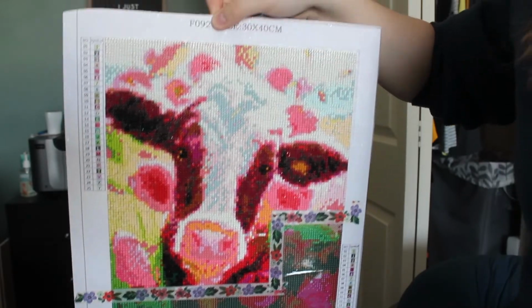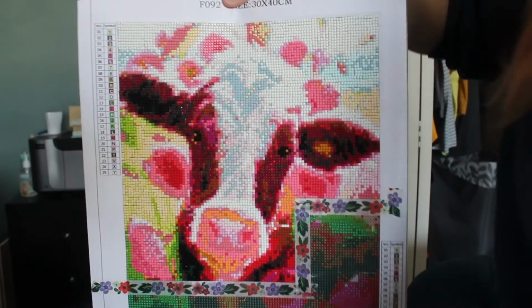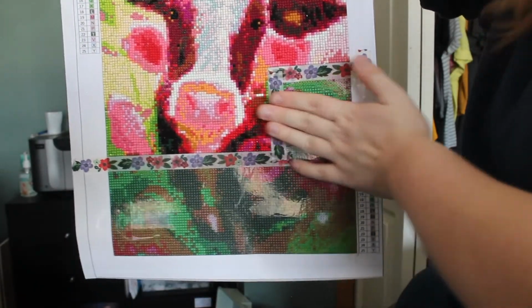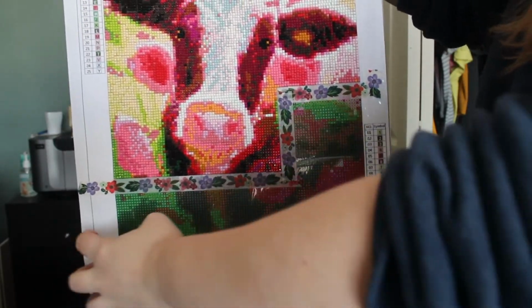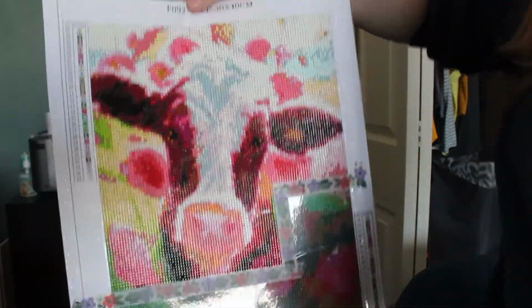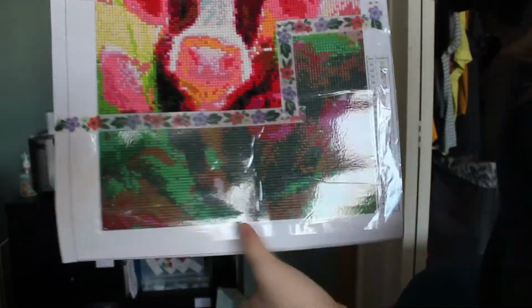Okay, I didn't want to bore anyone with more diamond painting clips, so this is where I am currently with the diamond painting after like a week. I basically have like 4 more blocks to do, but we have the whole cow face in. But yeah, so maybe like 8 more hours and I'll be done.